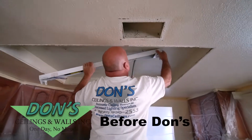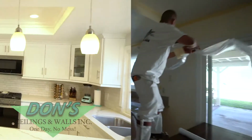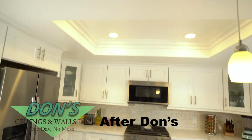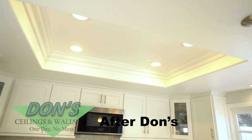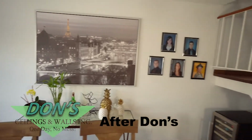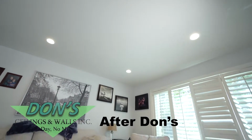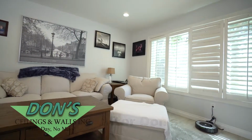I think one of the biggest compliments I've had over the years is the one day no mess is very big, that people don't want to move out of their home for a week. And if you have somebody that's ineffective in finishing drywall without having the opportunity to come back in and sand it, for example, or walking on stilts or having the right texture and equipment, it could take a week, and you wouldn't be able to live here during that process. So we've got a lot of great compliments over the years for being able to complete our work in one day with no mess.